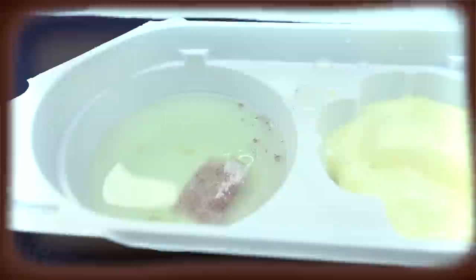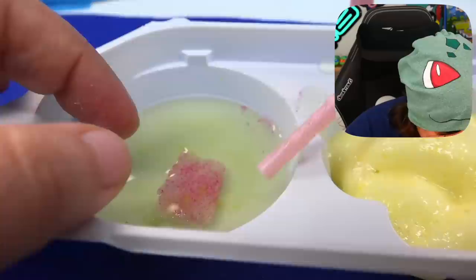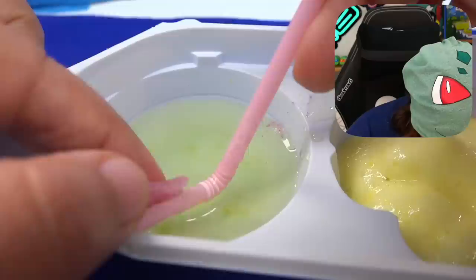Fish that sucker right out. Oh my god, it's so gloopy. This is so slimy. I got you. I do not got you. Gosh, this is so hard. Okay, yeah, this is a weird texture. You know this shouldn't be in your mouth, but you do it anyways.